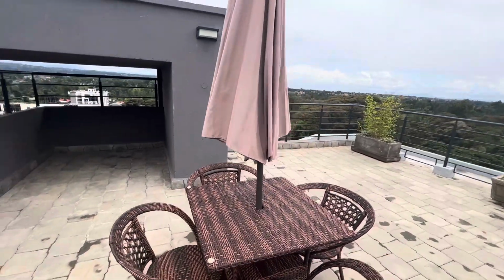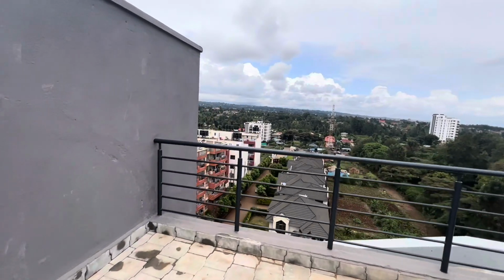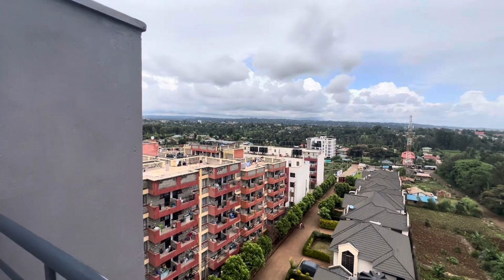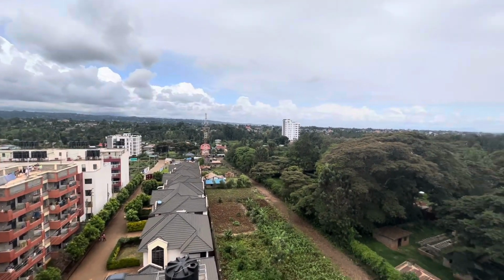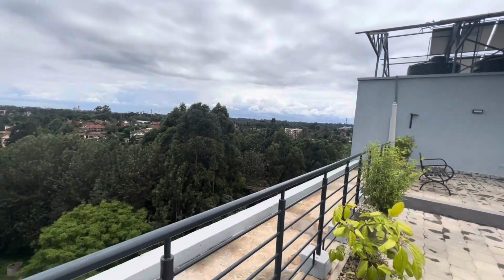The very nice breeze is on top here. And you can also enjoy the scenery of Nairobi City. You can enjoy the scenery above the building. It's so stunning, guys. It's just amazing. This is a public space, guys, on the roof. Anybody can use this space as long as you are living in the apartment.